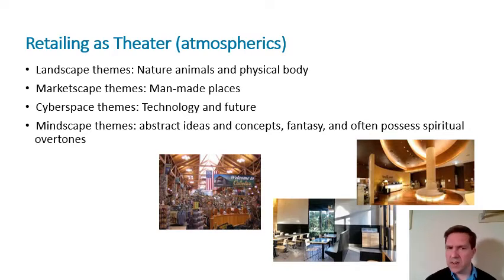But it doesn't have to be nature-inspired themes. There are other themes that are obviously possible, right? Man-made places, right? Futuristic and tech-inspired spaces, right? Very minimalist, with sharp edges and unique shapes, a combination of materials, stainless steel, concrete, as opposed to warmer materials like wood, etc., right?